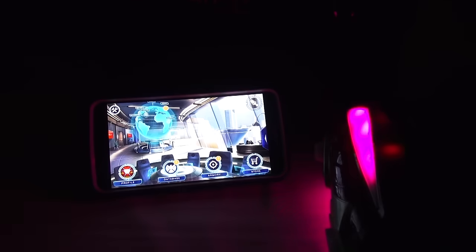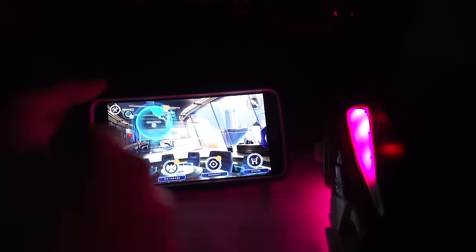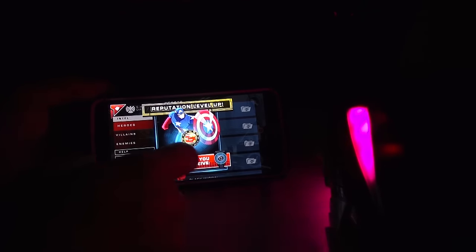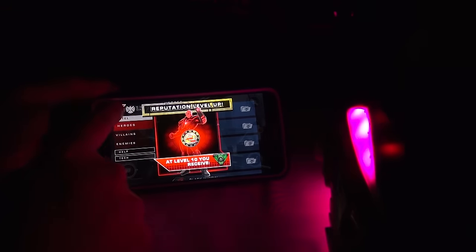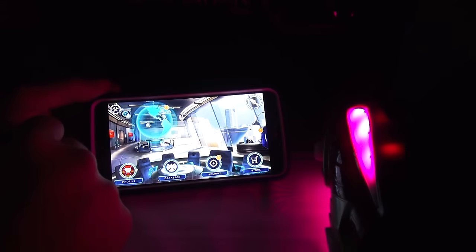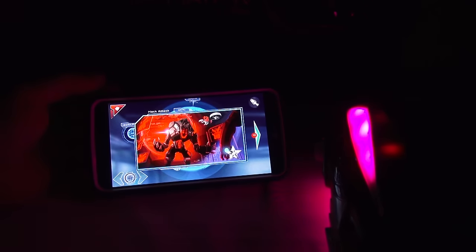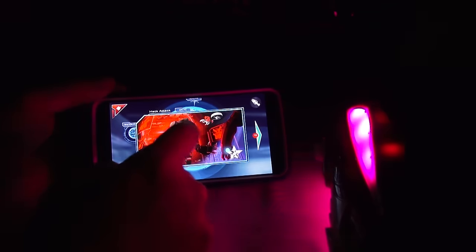Okay, I'm clicking OK now. Looks like everything so far has been downloaded, so let's see. Let's go to database and see what's in there. Reputation level up, okay. At level 10 you receive reputation level up, okay. Let's just check out something on this world here, something new. I don't know what this is. There's a 10 over there, a 1 over there. What does that mean?